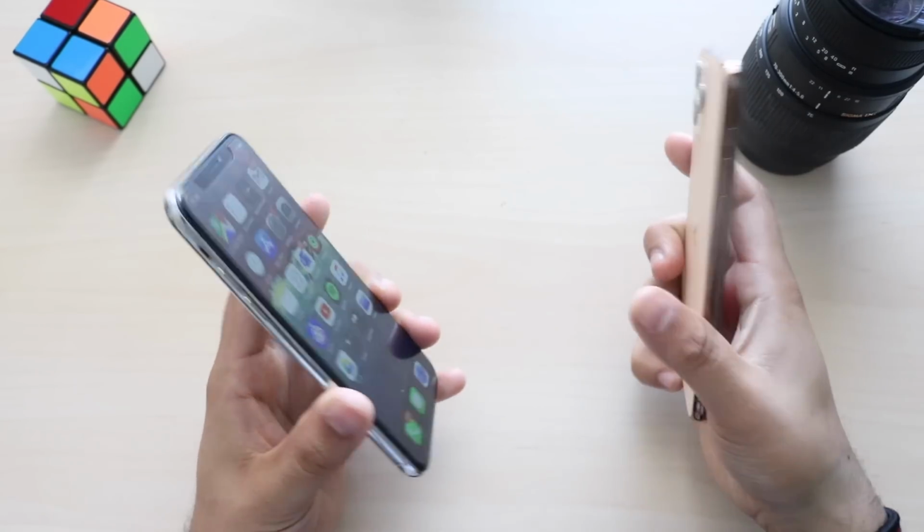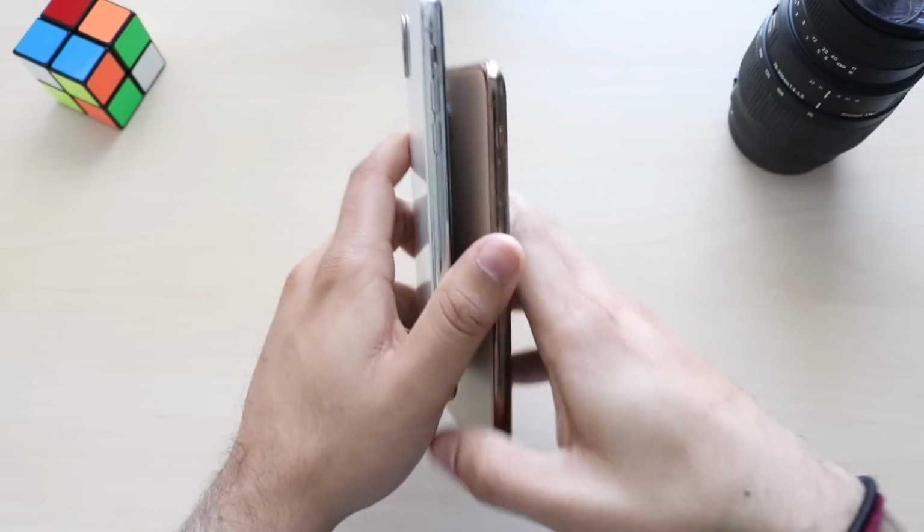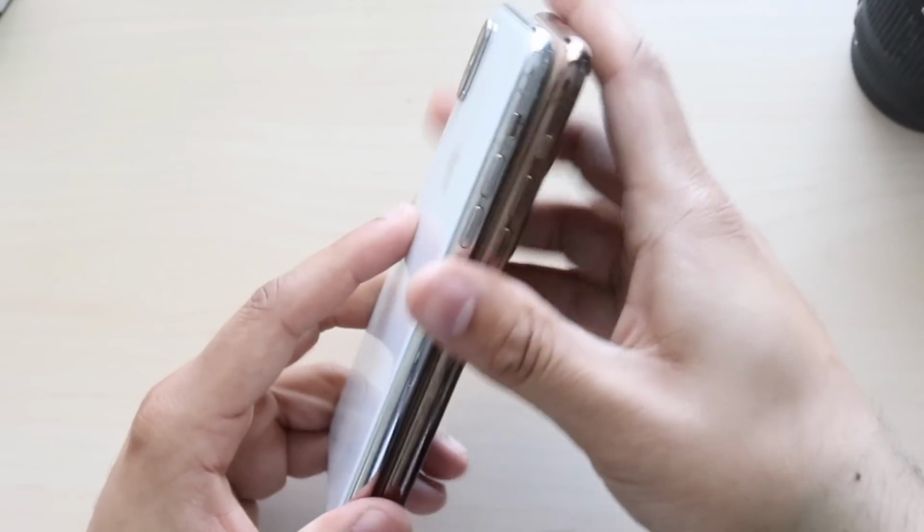And in terms of the feeling, like I already stated, I don't even know if I talked about the sturdiness, but they feel almost identical. The thickness is almost the same too. They feel almost the same. I want to see, actually, I'll try it right now.